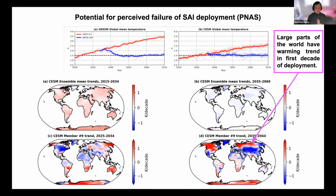If you look at these trends for individual ensemble members, in this case looking at the first decade before geoengineering starts, and then the first decade after geoengineering starts, you have cases where for certain members, large parts of the world are cooling in the decade before deployment and warming in the decade after deployment. That is why these people are talking about the potential for perceived failure of stratospheric aerosol injection deployment.